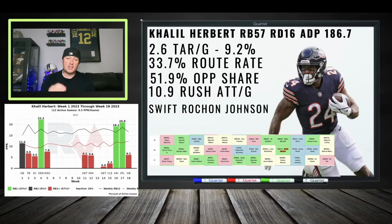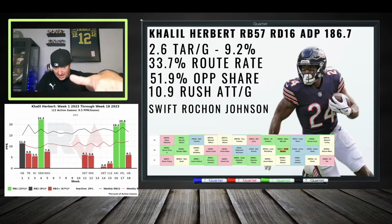D'Andre Swift has an immense injury history, and that goes back to when he was at Detroit. If that comes back here in Chicago, Khalil Herbert will be the next guy up. That was proven last year, and he has the potential to pop off on any given week, like we saw last year, like we saw the years prior in Chicago. He also has an injury history, but you're drafting him with one of your last picks, or you're just watching the waiver wire. Pay attention to Khalil Herbert. Pay attention to D'Andre Swift.